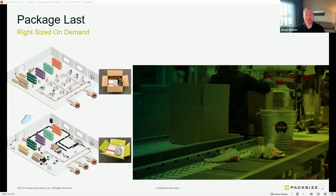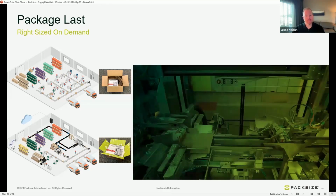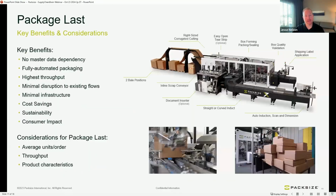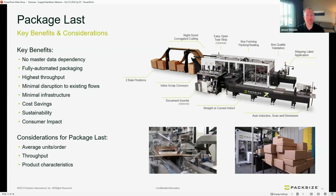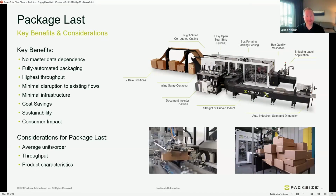So as we focus on the more advanced automated solutions for package last, there are several benefits that are very worth considering. The first being that it's fully automated. It's a fully automated solution. That means it's automatically dimensioning, it's automatically weighing products. It eliminates the need for master data. And that could be a very challenging thing for some customers to not only obtain, but also maintain.